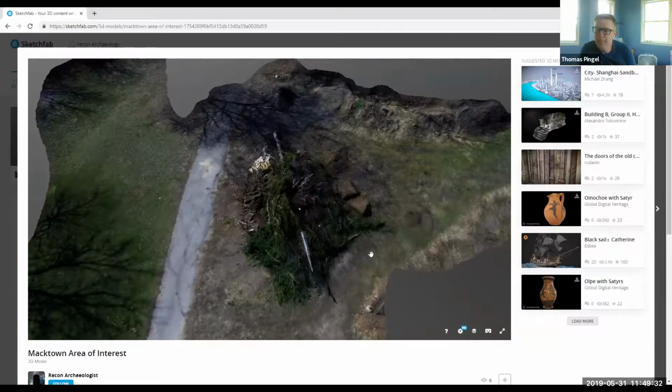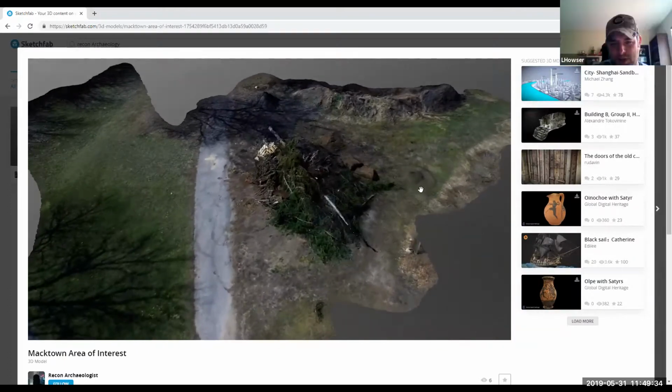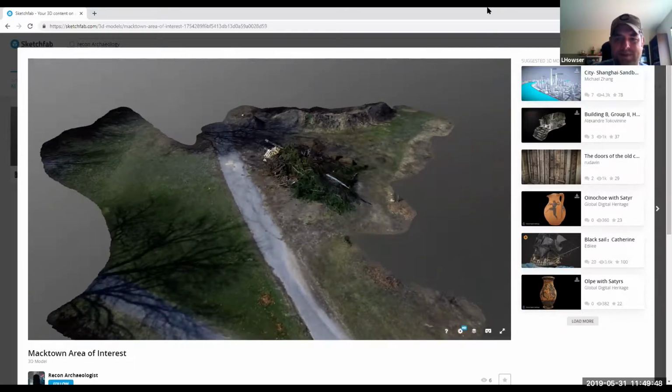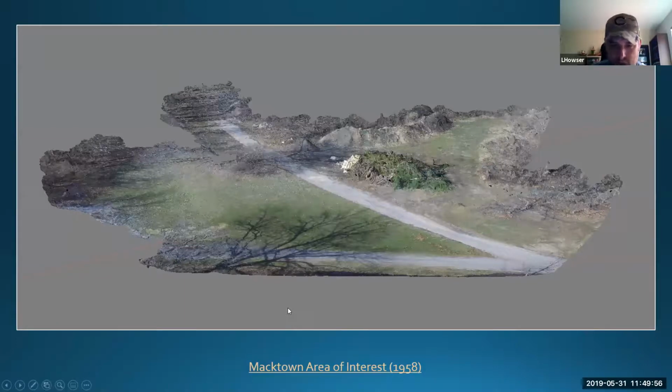And then also there's the circular feature here. I didn't even notice that when I was out walking around. I went out there and was like, sure as the world, there it is. I don't know what it is. It kind of looked like somebody turned around maybe or something. But anyway, I thought that was pretty cool. Okay, so that's the model.